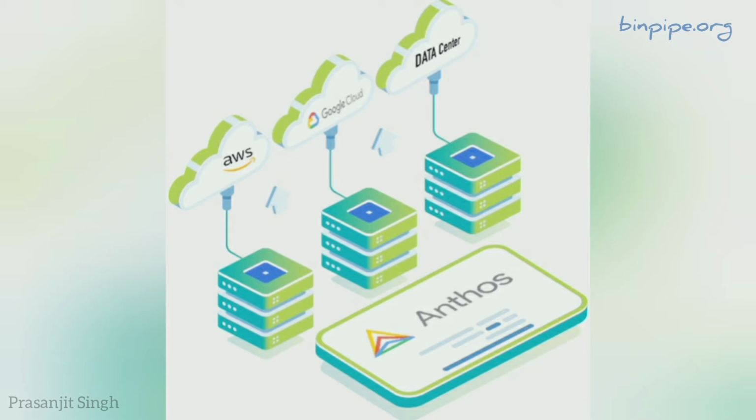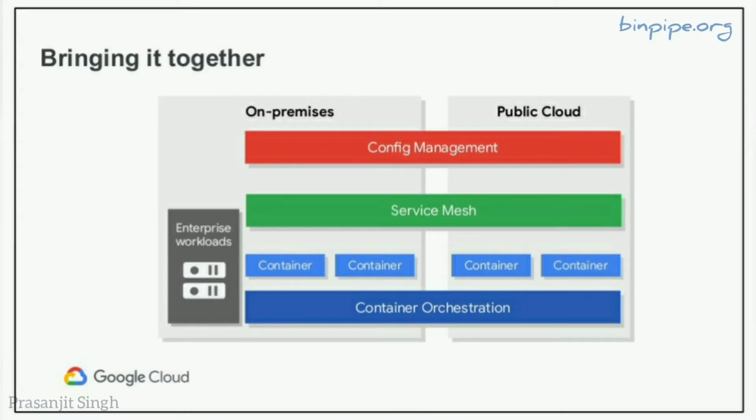The solution is fully integrated with centralized management through a central control plane that supports policy-based application lifecycle delivery across multiple clouds. So what Anthos does, it brings on-premise and public cloud together, and it provides a common config management platform. It provides a service mesh that can connect your on-premise to your public cloud infrastructure, making it feel as if both are on the same network. So that is a component. And another component is a container orchestrator that is again infrastructure agnostic, and you can deploy your containers on premise and on public cloud and even on multi-clouds, so your entire workload is taken care of.